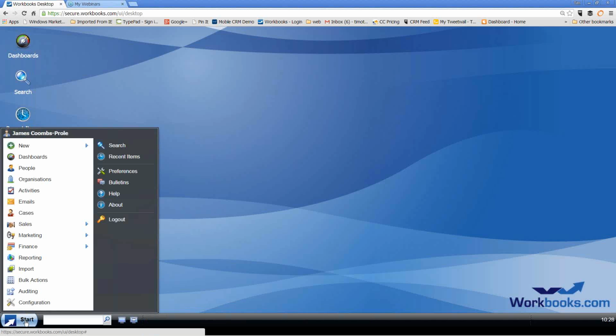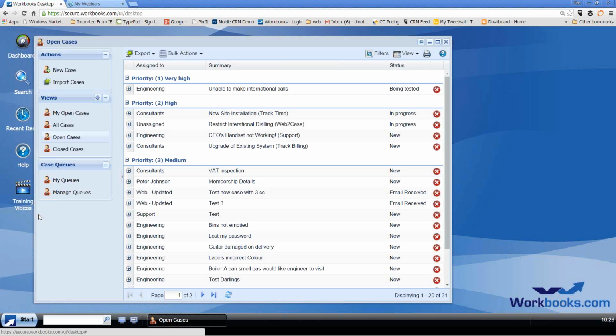If I just close down all these windows here, there's a nice handy button down here to clean your desktop. And if we want to now look at all our cases, well, from that start menu, there we are in the middle, cases. So we can see now all of the cases we've got on the go, and we can put cases into different groups or views. So if you want to see all of the cases for user Fred, or all of the high priority outstanding issues, you could create little views for that, and that will display that information.